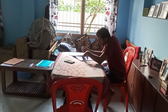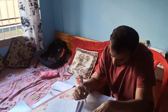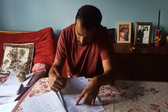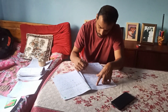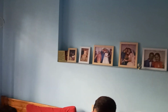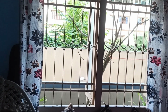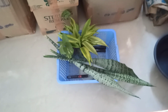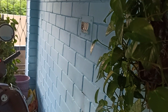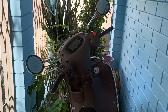Here Mike is very busy with his schoolwork. We have been very busy with packing and unpacking because we moved to a new house. Here are our pots and plants on the front veranda and some are behind.